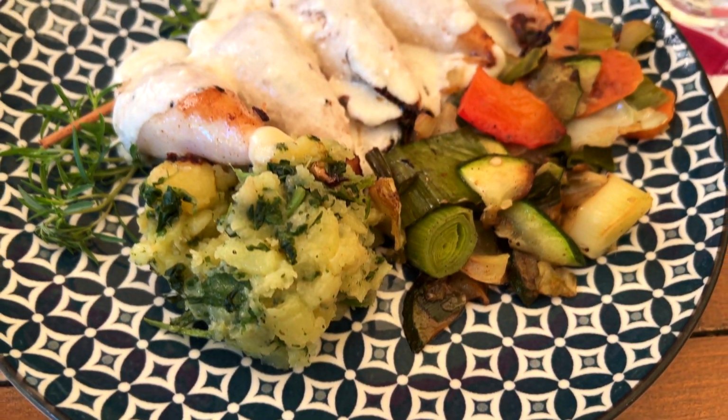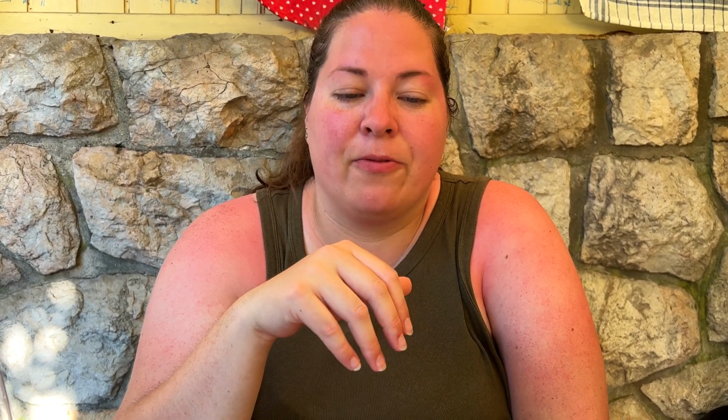It's very good, but the texture is like squiddy. I'd eat that again, but I'd have to get used to the squid texture first. But otherwise, that was incredible. Creamy, prosciutto-y, cheesy, very good.